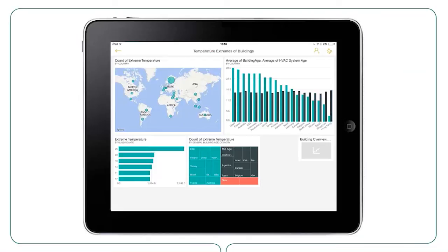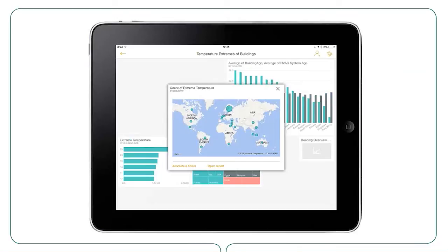So here we have a screenshot of how a PowerBI.com dashboard appears on an iPad. If you remember from the Power BI demo earlier, we don't have the interactivity here, but if we select a visualization, we can then annotate and share that visualization with our colleagues for collaboration.